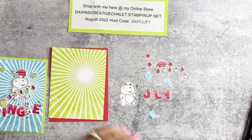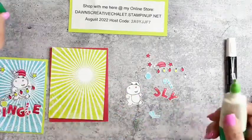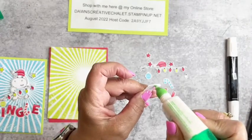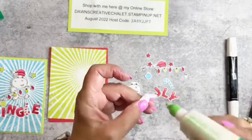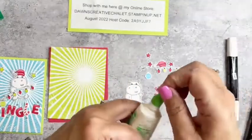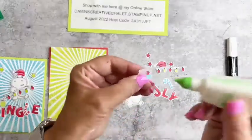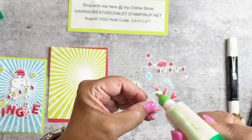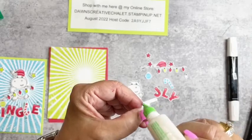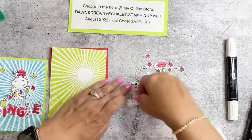And I didn't really color the hippo at all. I'm gonna use a little bit of our liquid glue. And I had stamped this. Oh my goodness. I don't want a big blob to come out. I have a tendency to want to squeeze this thing too hard and then all of a sudden it goes all over. I'm sure you guys can relate, right? Anyway, come on, little guy. I just don't want to get it like a hot mess. There we go. Little tiny bit of glue.